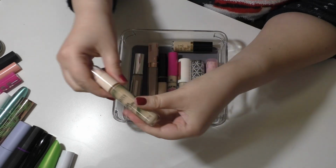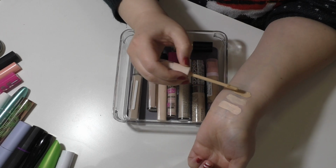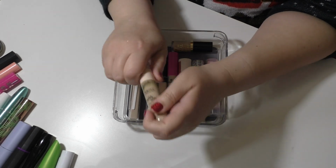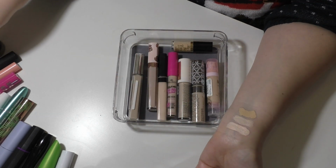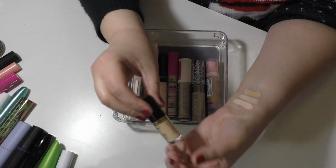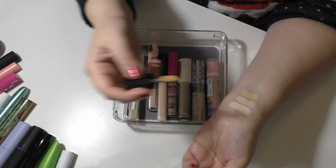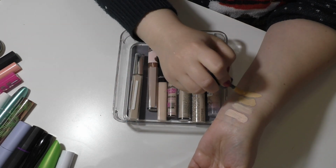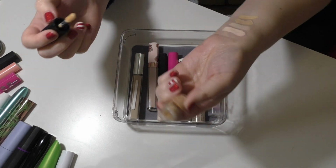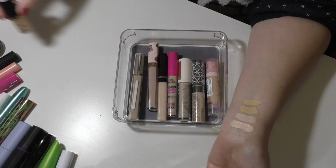All right, Physicians Formula Butter Glow. This one's really thin and yellow. Look at that, it's super yellow. That is not the right shade for me. With concealers, I feel like you can usually make a concealer work, but that is so dark, no. I believe that this one is also really dark. It's the Too Faced Born This Way. Yeah, that is not the right shade for me. It's super yellow. So it can also go. It's just not right.